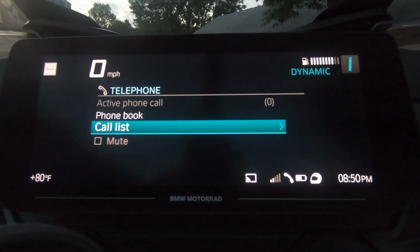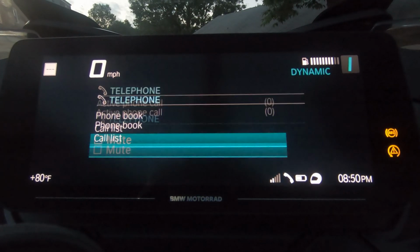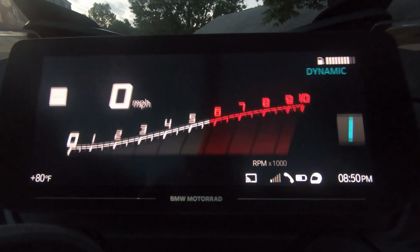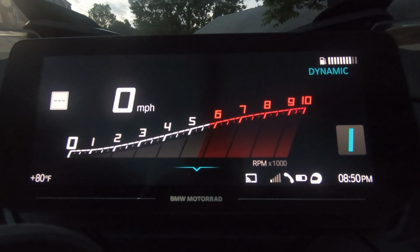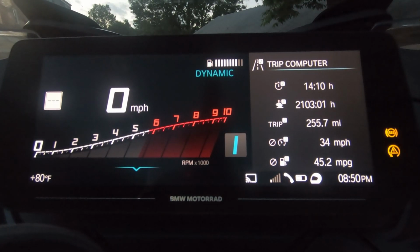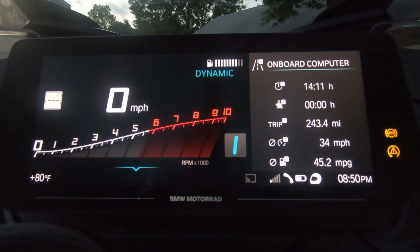And that's how you hang up. You can mute the call. I would never need to mute a call when I'm riding. I'm answering your call, that's big enough. Press up to get the main screen, and I always press right to get this split screen. I just love this split screen. And that's our little demo.